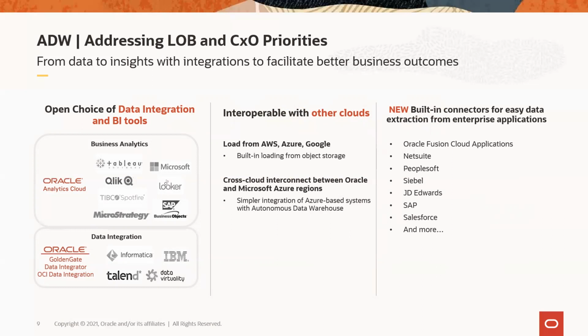We recognize that we work in a heterogeneous environment. So we have interoperability with other clouds. We have the ability to load into our Autonomous Data Warehouse from a number of different sources and repositories, whether they be from AWS, Azure, Google, and others. And you've heard in other sessions about our cross-cloud interconnect between Oracle and Microsoft Azure regions. Again, all towards simplifying the integration, in this case specifically with Azure-based systems.